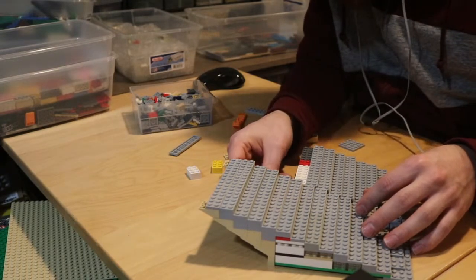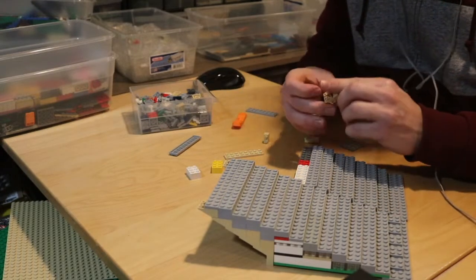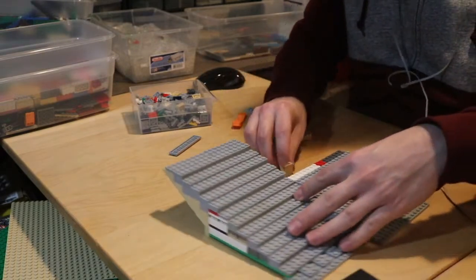All right, so this has got to go down there and on a plate. I'm just trying to line this up perfectly back here.